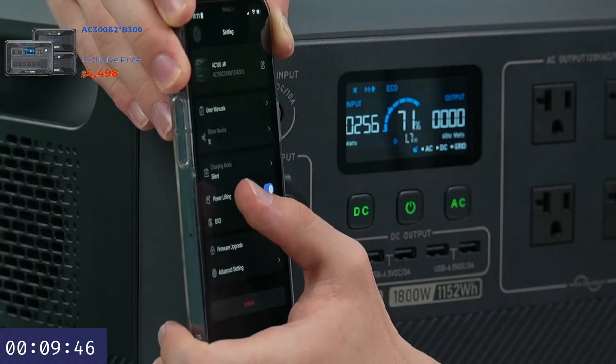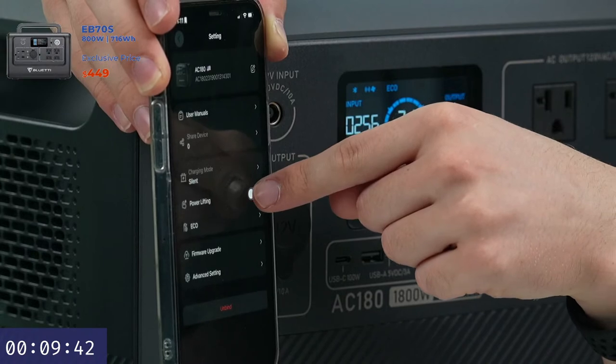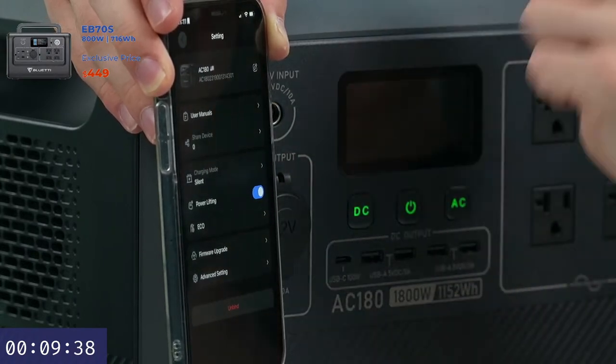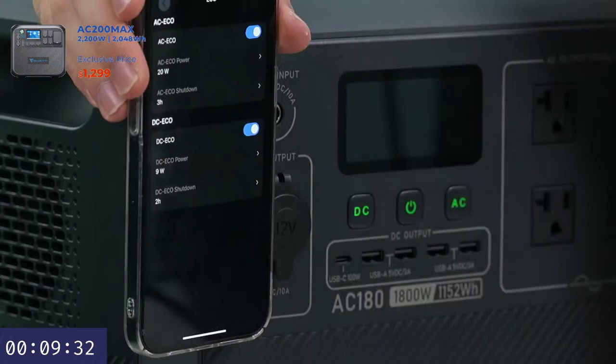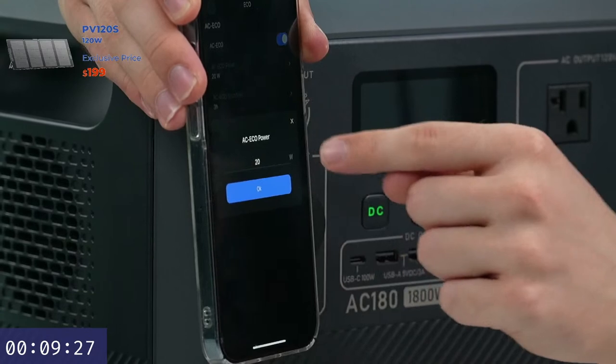Next, you can enable power lifting mode. Under power lifting mode, you can load devices up to 2,700 watts. Next, we have eco mode, and it's quite an advanced eco mode. Basically, you can just stick to the default settings, or you can set it yourself. AC eco, you can set the AC eco power.